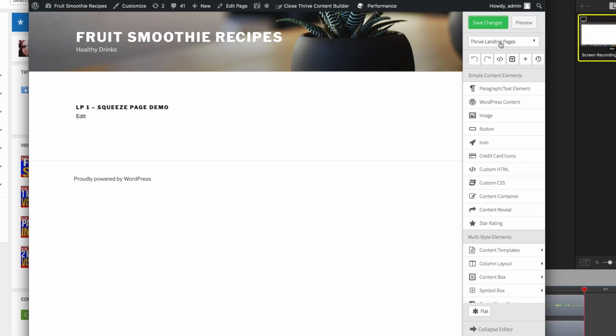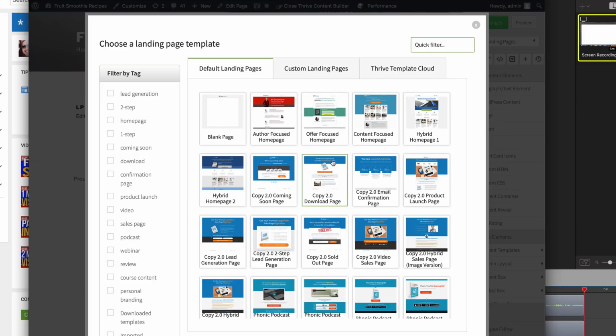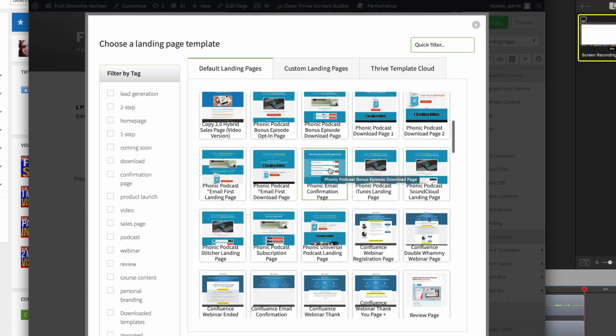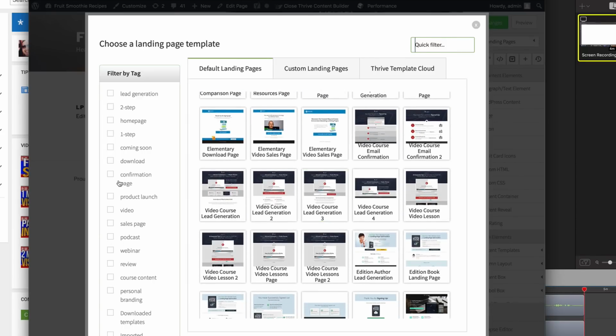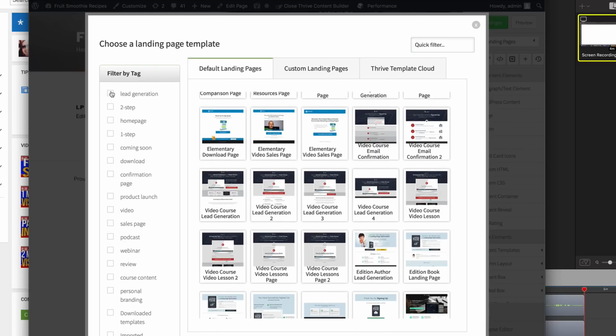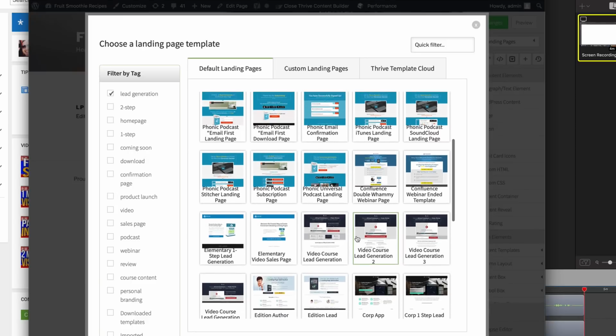And on the right hand side here, click this button there, choose landing page. So let's choose one. Actually, with Thrive, you can also remove a lot of these, so you only see the ones that you're really interested in. So you might want to go to lead gen, see what's available.